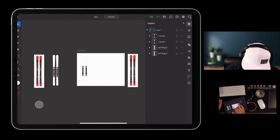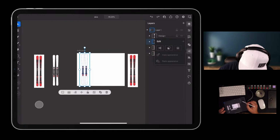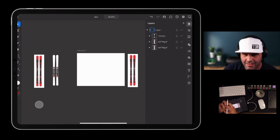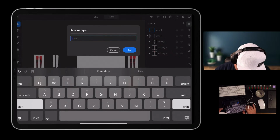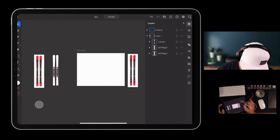All right, so what we're going to do, I'm going to grab this here. Oh, crap, I don't remember how to cut something and paste, maybe the scissors. Uh-oh, it froze. Is it this? Yes. Okay, cool. So the scissors on the right, what I wanted to do is cut it and copy it over to a different layer. So in the layers here, I'm going to add a new layer. I'm going to call this one, I don't know, let's just call it artwork or something. Artwork.